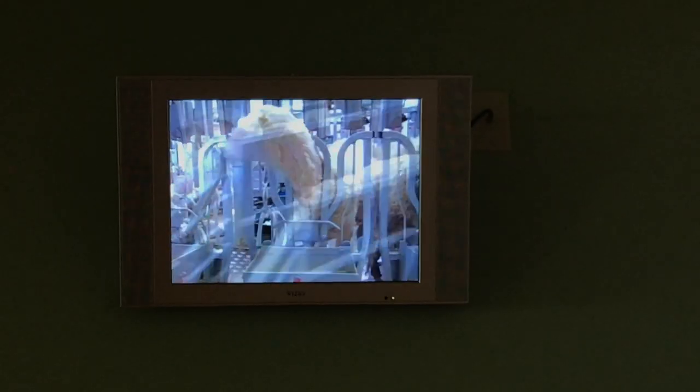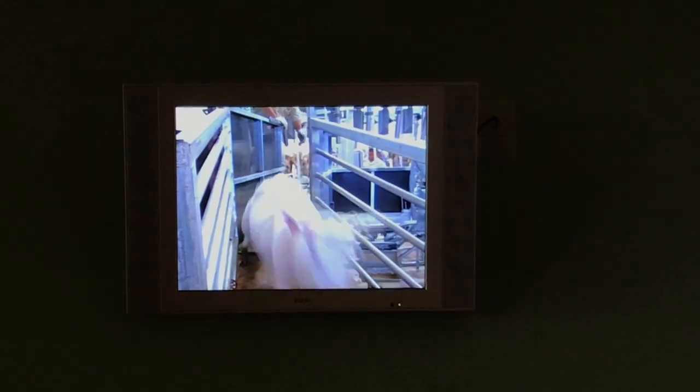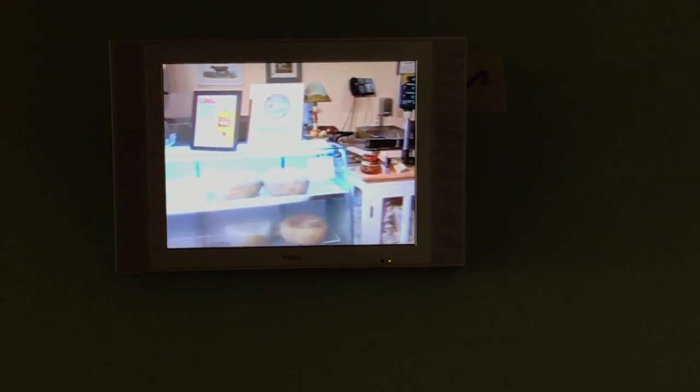When the ewe revolves to the end of the parlor, the yoke opens and she steps down a ramp heading back to the main barn. All the milk that has been collected is transported to a holding tank. There it will eventually be used to make one of Valley Shepherd Creamery's delicious cheeses.